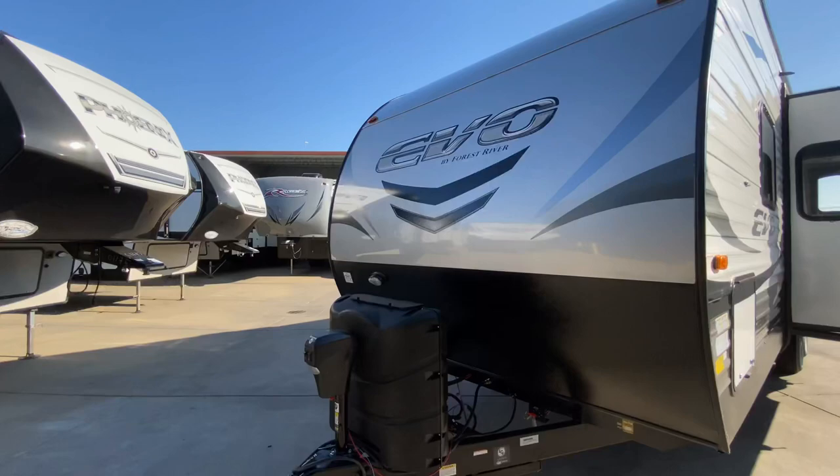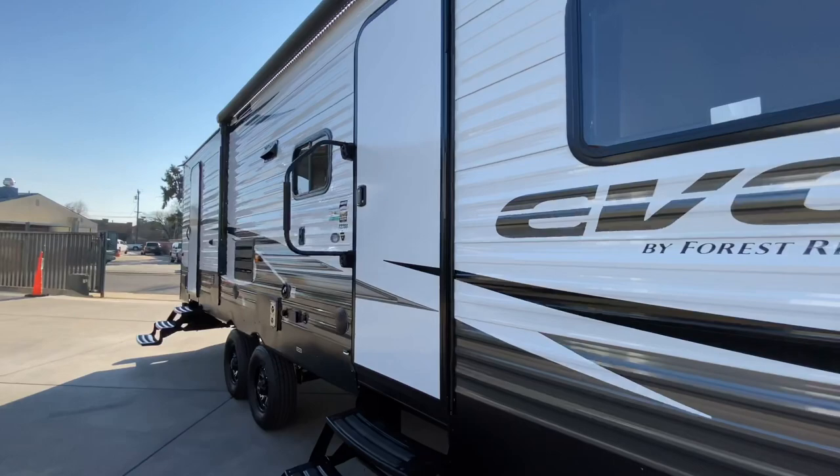So let's go inside. As we walk inside, you're going to notice some brand new decor for the late 2020 models.